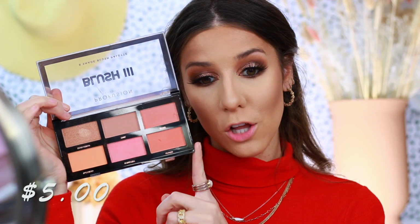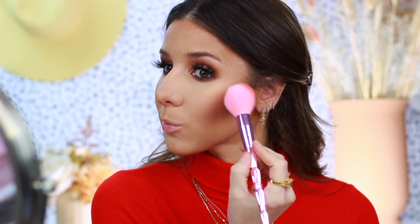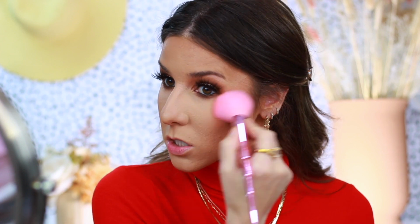For blush, Profusion Blush 3 palette, $5 for 6 blushes. This is such a steal. Going into this corner one, that one is the shade Punch. And I'm gonna keep it out. This is very pigmented, so be cautious. Kind of keep it high up. Oh, tell me how pretty that is. Oh wow, that's so pretty. I forgot how much I love this.